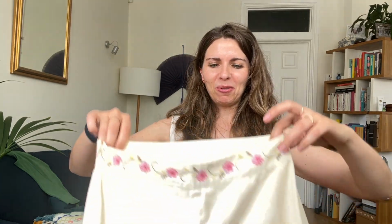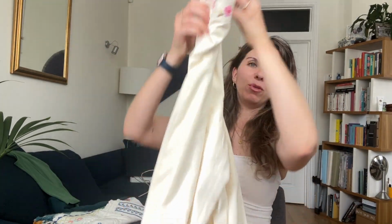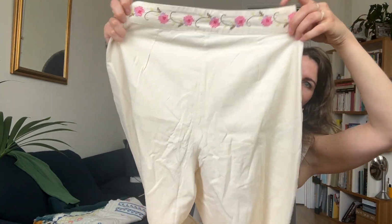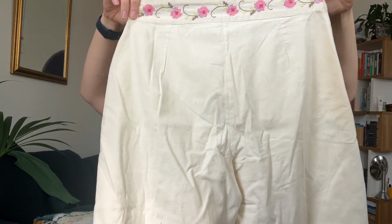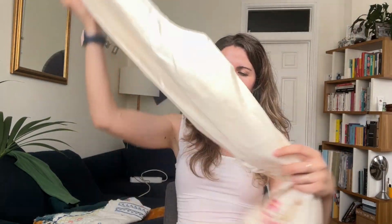These trousers are lined, and thank God for that, because otherwise I think they would be completely see-through, even though they are quite see-through still. I don't know if you can see, maybe not with the light, but I can see the tag hanging through the trousers. So they are lined. I'm going to put them on and show them to you.